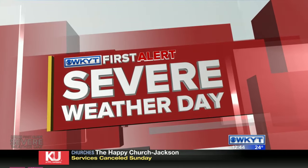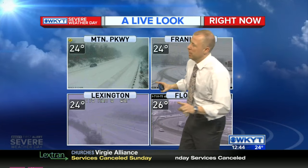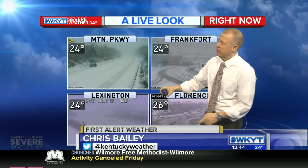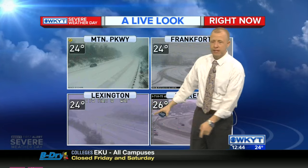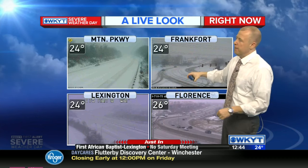WKYT First Alert Severe Weather Day continues as we track this major winter storm. Want to draw your attention to three of the all four cams, but especially on two of those here. Lexington Mountain Parkway. Look at how hard it is now snowing in Lexington. You can't see the road hardly from the cam that is just on top of the road. Mountain Parkway cam toward Wolf County.